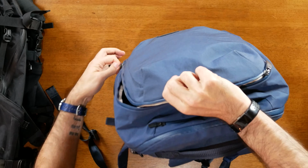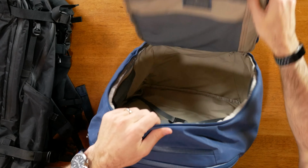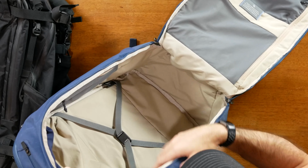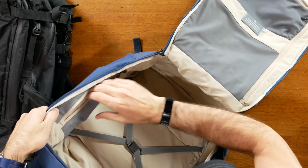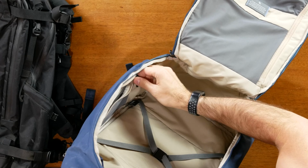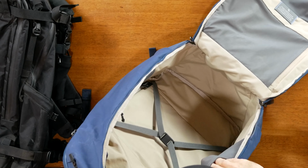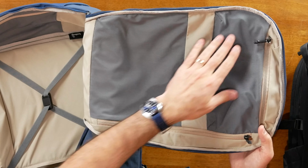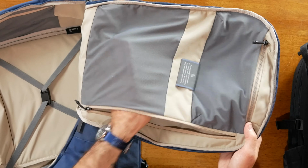The main compartment on this is nice and large. So you've got a lot of space in here. You can use this for clothes. You've got a small inside side pocket here that zips shut, and a mesh pocket on the other side. The front side has 2 mesh pockets, a small one right here, and then a large one that is really the full size here.